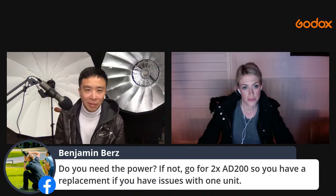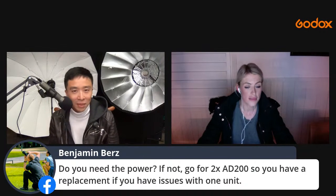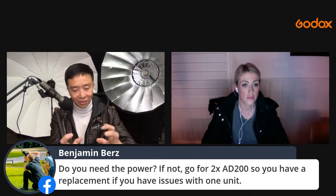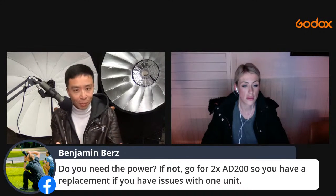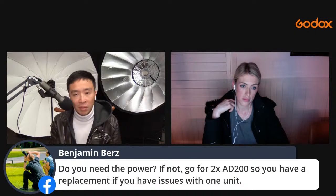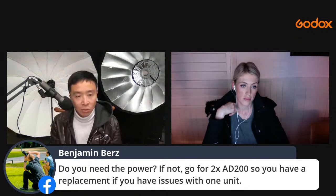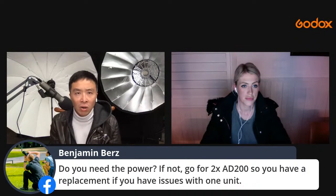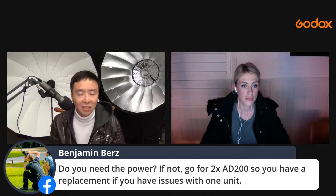So Ben, may I add something here? Go for it. I had the same issue. So basically what I do is I add S-type brackets or S2 type brackets, because it's round and very strongly built. If it folds sideways, it will actually protect the light. I think that's something you can bring along when you mount your AD200 Pro. Even if you don't mount any large modifier, it will protect the light from side folding.